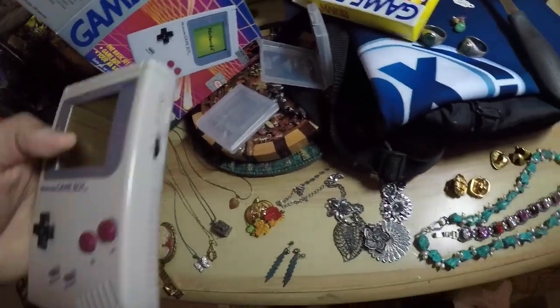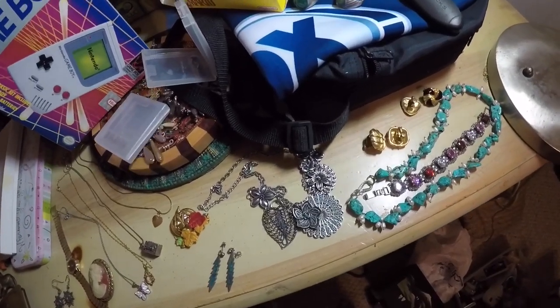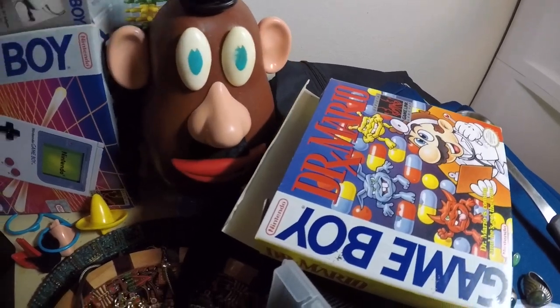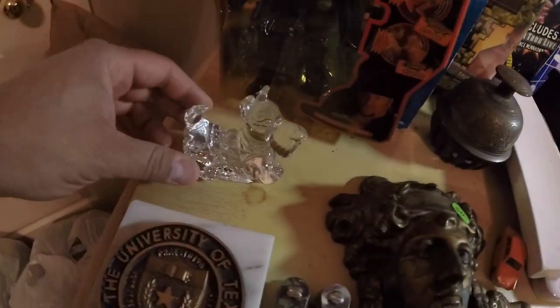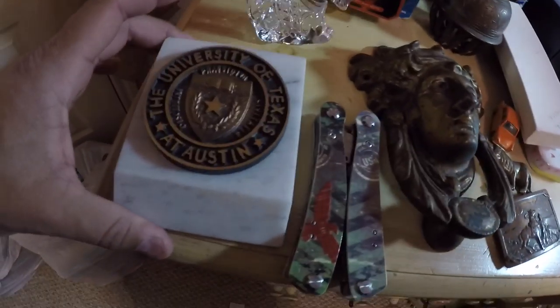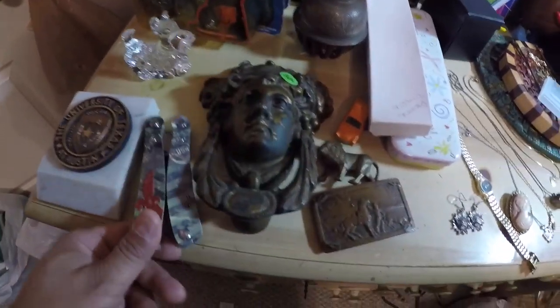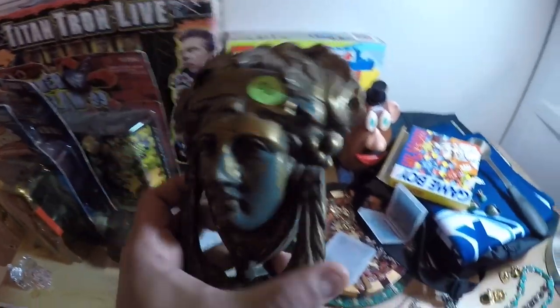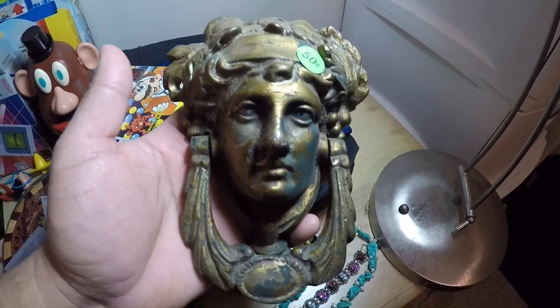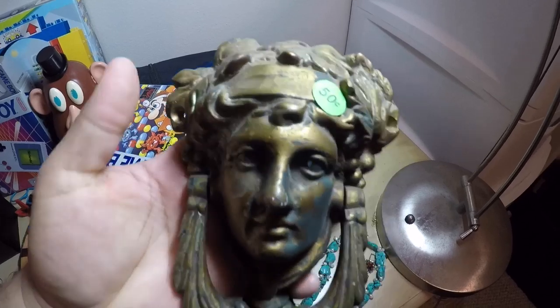Anyways, that's that. The old Mr. Potato Head. A couple things there. I couldn't pass up this little Scotty. It's made of glass, it rocks. Really cool. Paperweight, University of Texas. It's a utility tool, multi-tool. Pocket knife. This guy here, I couldn't believe it only said 50 cents on it. It's gotta be brass. It's extremely heavy. And that's one of those door knockers. Really cool.